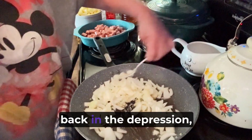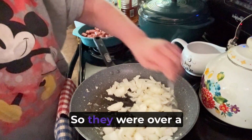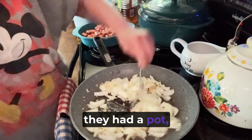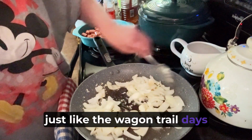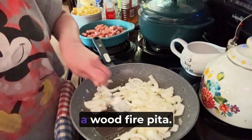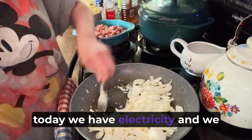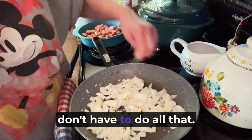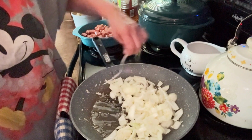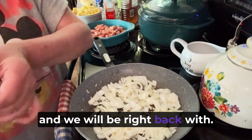Now, back in the Depression, lots of people didn't have power. There was no electricity, so they were over a wood stove where they had a pot, just like the wagon trail days, with logs and fire going and all that. And they cooked over a wood fire pit. Luckily today, we have electricity and we don't have to do all that. But I wouldn't mind doing it. I think it's nice. So let's let those cook together and we will be right back with you.